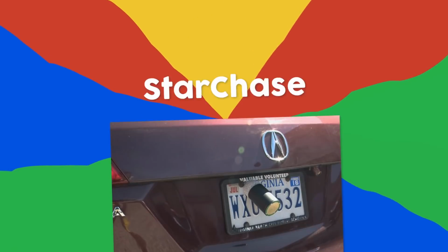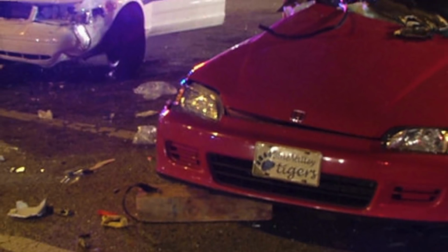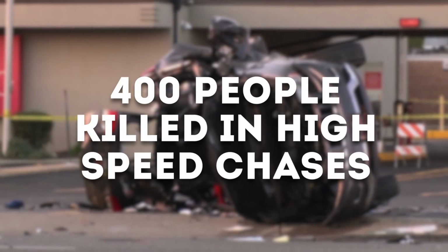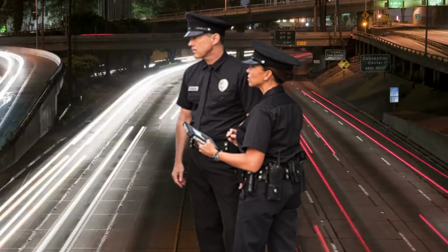Number 1. Star Chase. High-speed chases are very costly. Not only do they cause significant property damage, they also endanger the lives of the responding police officers, the suspects themselves, and the innocent people who are caught in between. In the US alone, more than 400 people are killed each year because of high-speed chases, enough to prompt law enforcers to think of other solutions to lessen this statistic.